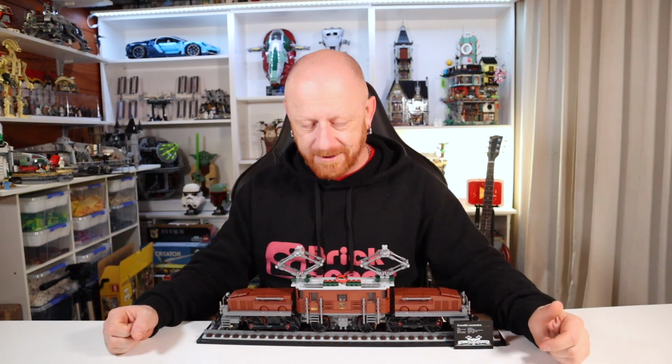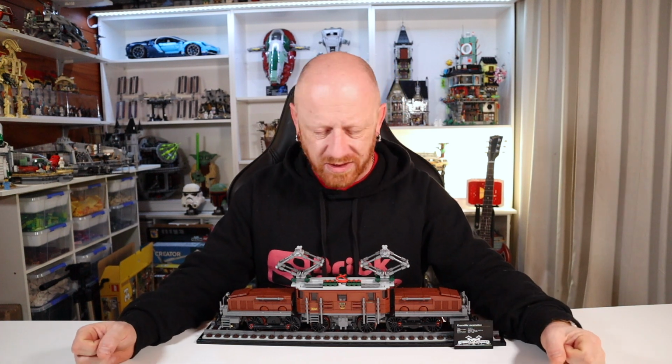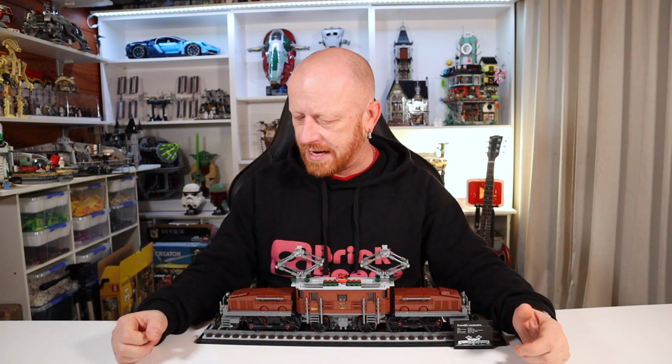The only thing that bugged me a little bit about the build, and it's not even a biggie, was the instruction booklet. It's black, and the brown on the black made me look a little bit closer at the instructions every now and again. That's the only negative, but otherwise a really, really enjoyable build. If you enjoy building trains, you're going to enjoy building this. There was a couple of nice techniques in here. Nothing too special, I must say. I can't really go back and say, oh, that was a really clever use of parts or anything like that. But the overall finished product, I think, is a great looking model.